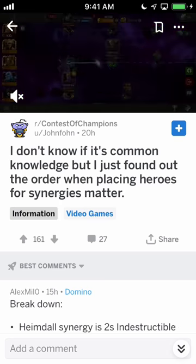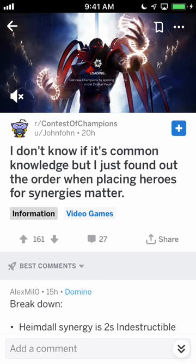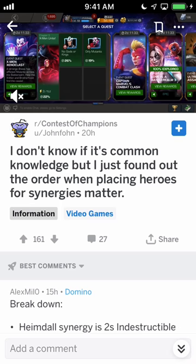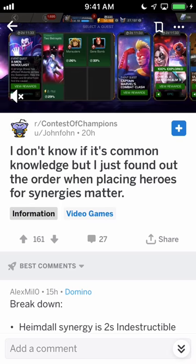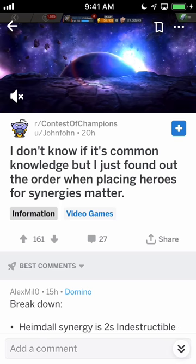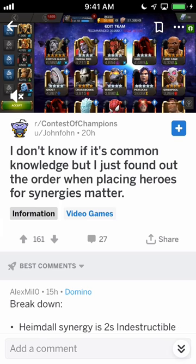Now he's going to quit out of this fight, and he's going to do the exact same synergy team, which in theory should have no difference in terms of its effect on the roster, right? It should be the same synergies no matter who you place and how. So he's going to go back to the same fight, and now he is going to change up his team.